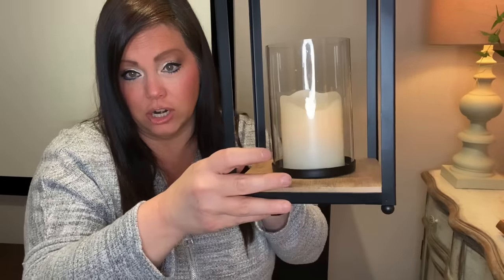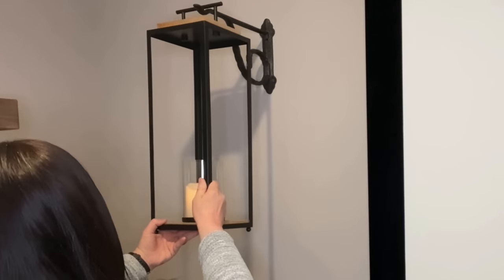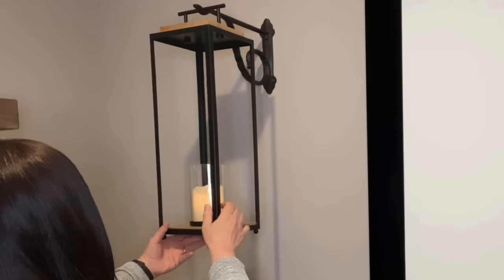So here's my lantern. It's wood and black, and I'm just gonna hang it. Now I'm gonna hang another lantern on that hook. If you guys wanna hang some big scale lanterns, these hooks work great. I actually tried some other hooks from Hobby Lobby and no cigar. I had to take them back, and then I got these larger ones and they work perfect. They give you plenty of clearance from the wall so you can hang it.